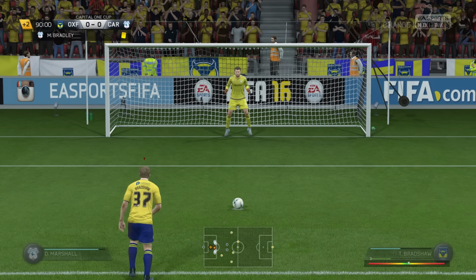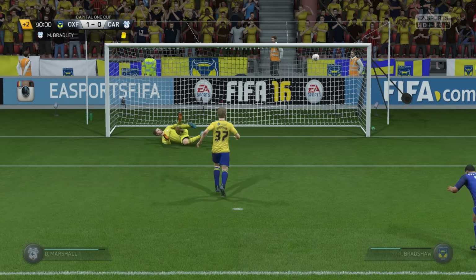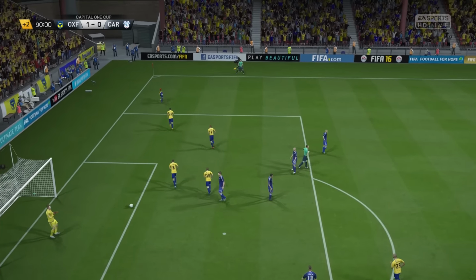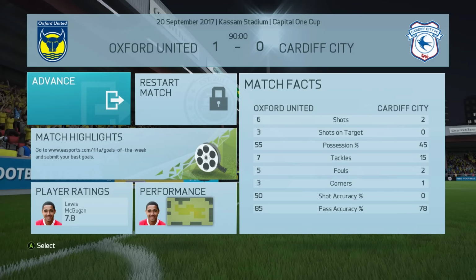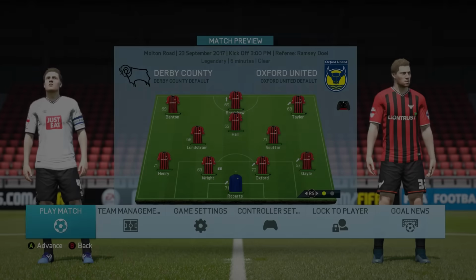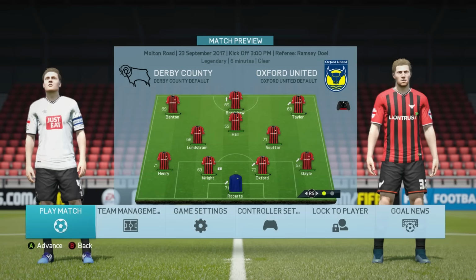The penalty was the deciding factor in the last game, and it looks like it's going to be that way once again. Tom Bradshaw finds the back of the net, makes it 1-0, and that's the way the game finishes. It's a 1-0 victory for Oxford United. Time to travel away to Derby now then to take on Derby County.